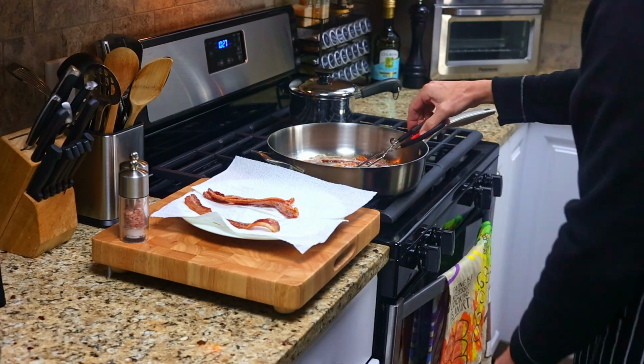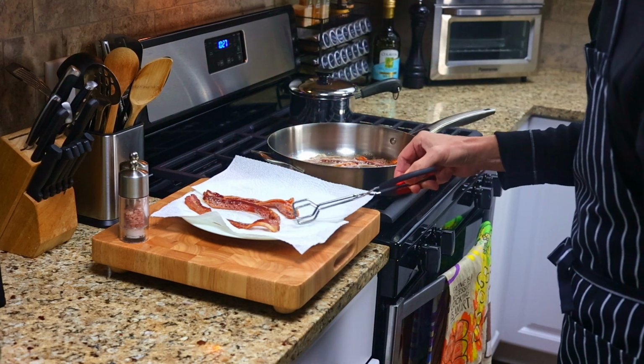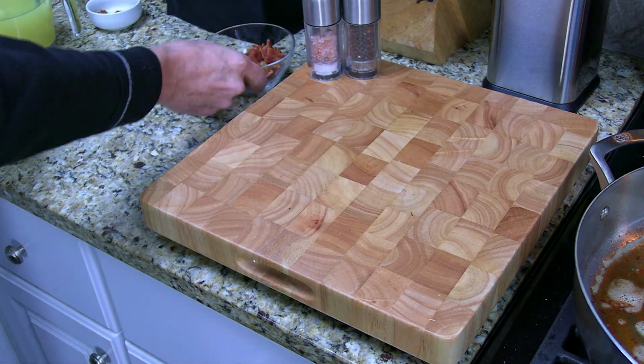Turn the heat off of your pan, but don't discard the bacon grease yet. We're going to cook the shrimp in it later on. Cut the bacon into small pieces, then set the cooked bacon aside.